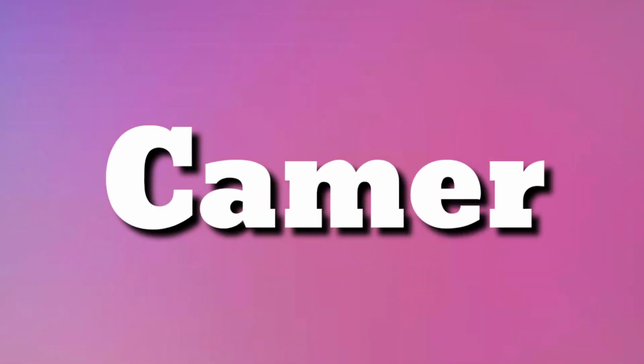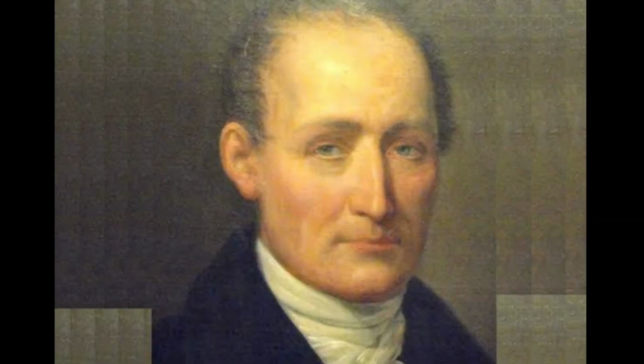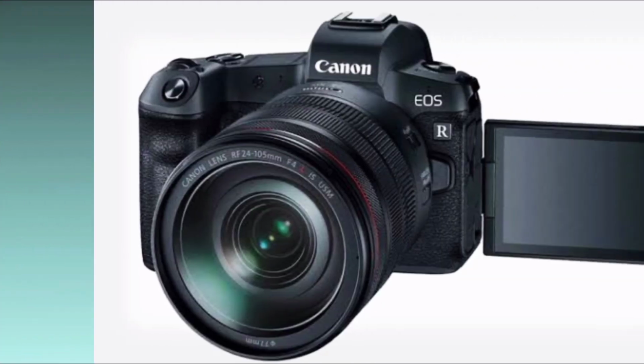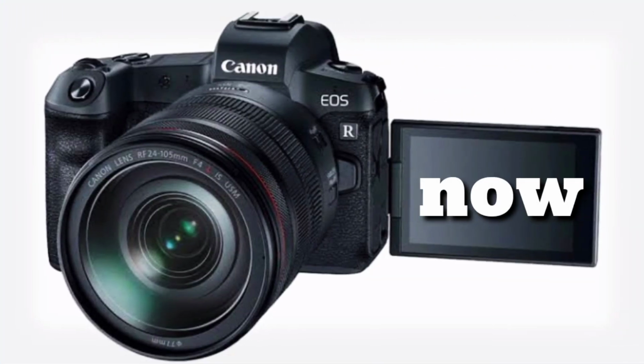Follows camera. It was first invented by Johann Zahn in 1685 and now you can see the pictures of its evolution. Next, washing machine. We owe the invention of this machine to Jacob Christian Schaefer. Later, those were modulated.